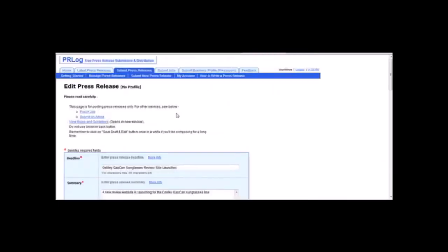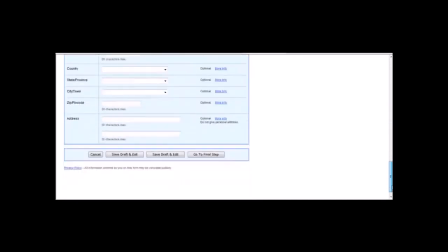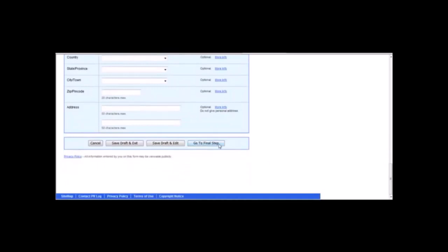Now this will tell you, see how you like the press release basically. If your links are not live, like my links were not live here, you could go back in and modify that press release to make sure they are live. So let's just do that. So I'll scroll back down here. And you can make them live by putting HTTP in front of them usually. And that will be enough to get your links live. So then choose go to final step.